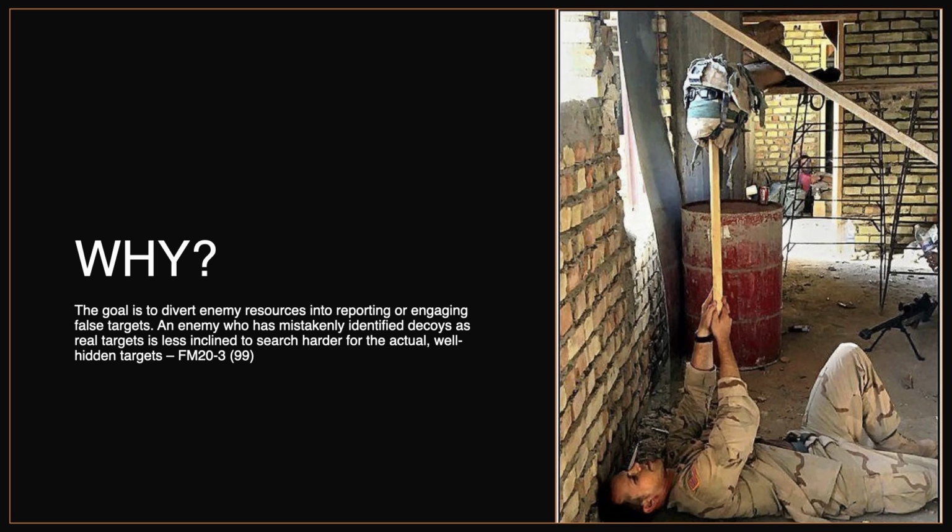To quote from one US manual, the goal is to divert enemy resources into reporting or engaging false targets. An enemy who has mistakenly identified decoys as real targets is less inclined to search harder for the actual well-hidden targets. This is one area where, arguably, sometimes the natural human inclination to believe what we want to believe can come into it. If Private Conscriptovich has been told there is a major cash bounty for any destroyed HIMARS systems, for example, when he spots something that looks kind of like a HIMARS through the potato optics on his drone, maybe he's going to favour the interpretation that lets him call in an expensive missile strike and then get paid, rather than the one that requires him to look just that little bit closer.